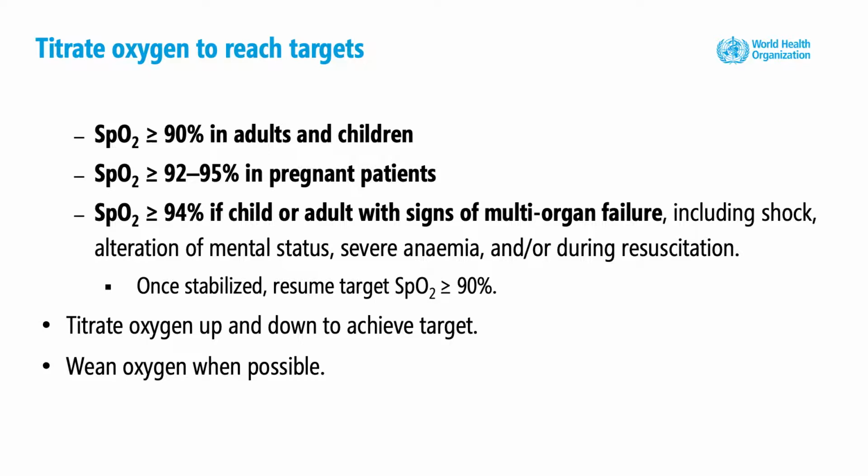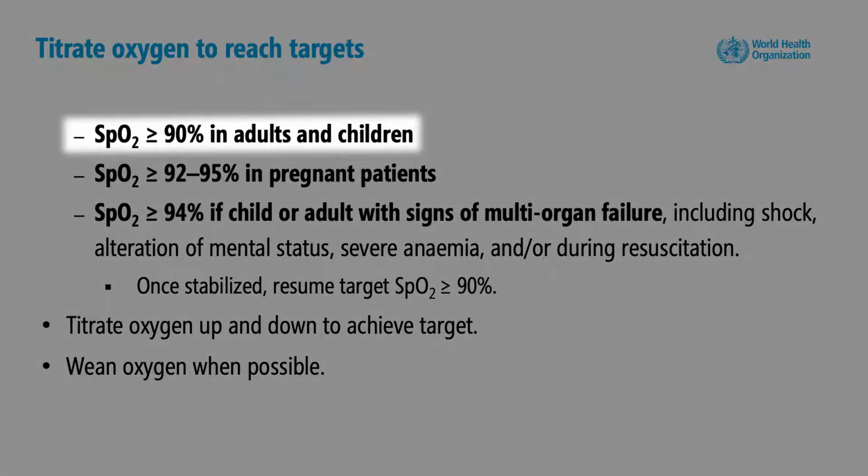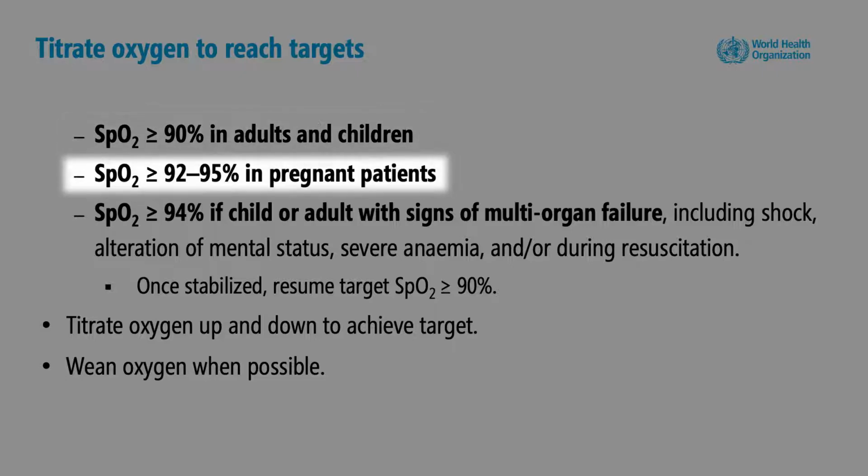Once oxygen therapy is started, closely monitor the patient to make sure that the goals of optimal oxygen are met. Titrate oxygen to target the best SpO2 for the patient and optimize oxygen therapy. Generally, for adults and children, oxygen should be given to achieve an SpO2 greater than or equal to 90%. In pregnant women, the goal must be a bit higher, reaching a SpO2 around 90 to 95%.